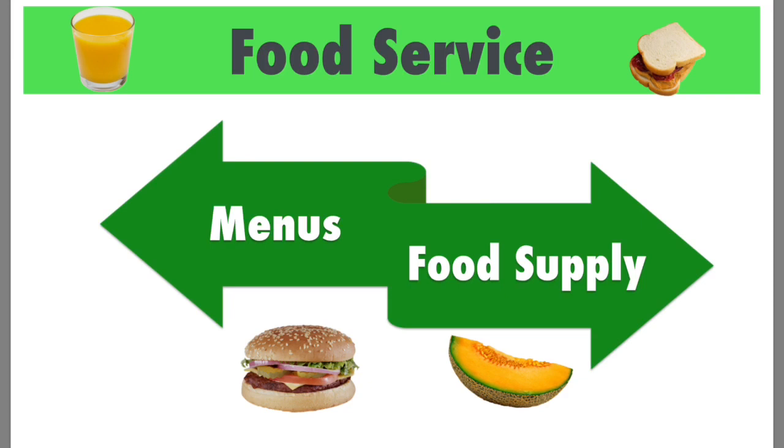Also, the RD should be aware of the food supply so that he or she can determine that the menu is being followed. If residents are complaining that the menu is being changed a lot, be sure to investigate and speak to the food service director or the administrator about it. Residents get very discouraged if the menu is not followed.